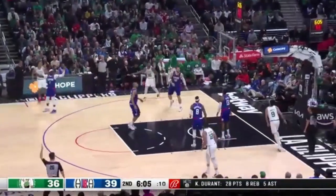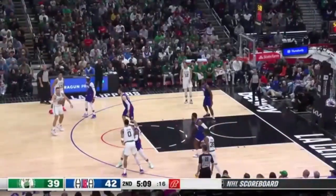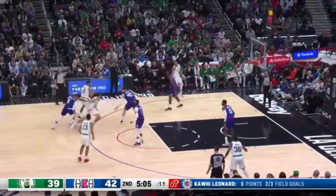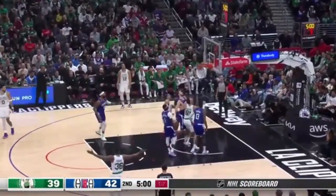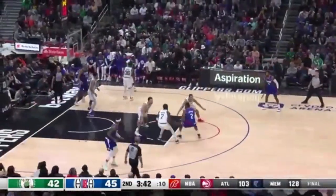Brogdon almost automatic from the three-point line. I mentioned it earlier, 49% and climbing for Brogdon. All in due to create some space to get that 18-foot jump shot off. Leonard two for three. Brogdon run off the line by Jackson, gets to the rim and lays it in. Can make a little something out of this.